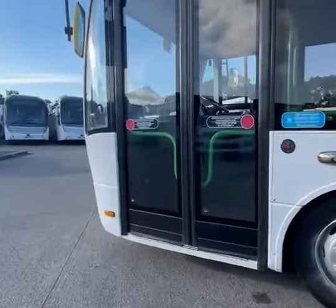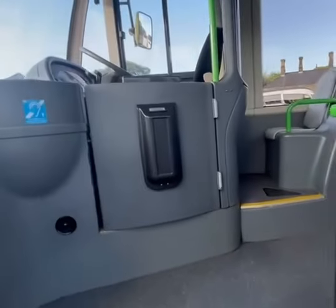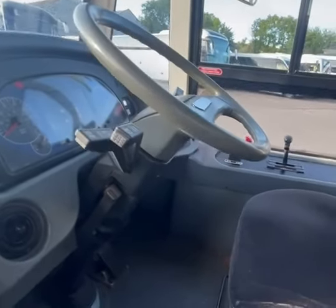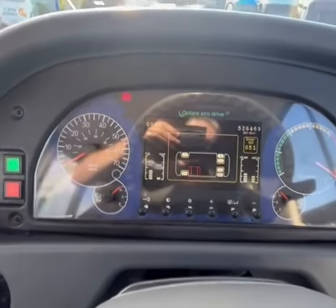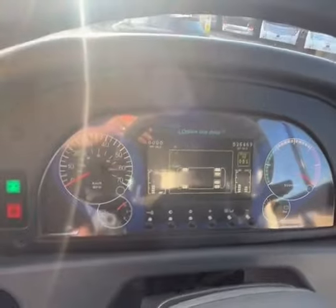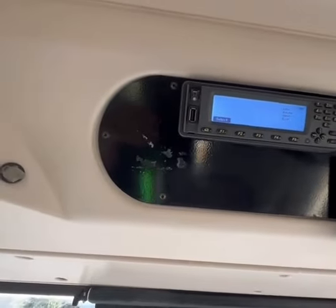As we go inside, this was on Traws Cymru services, so cross Wales. So it's done a fair mileage, 524,000 miles. Sorry, 526,000 miles. There's the tachograph there, and also the Mobitec destination.